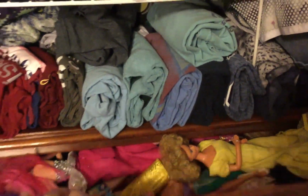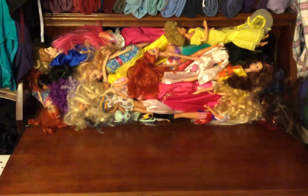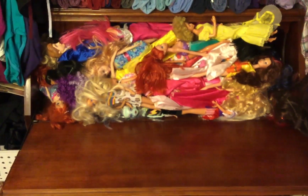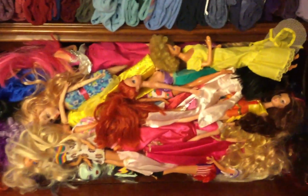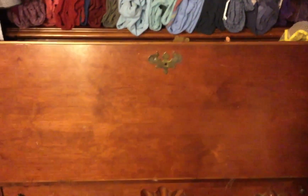I'm going to open it real quick. This is where I keep all of the dolls I haven't restored yet that are going to be fixed first. So I have more in boxes, but these are all dressed and ready to go, and are going to be fixed before the other ones. I'm sorry about my clothes.